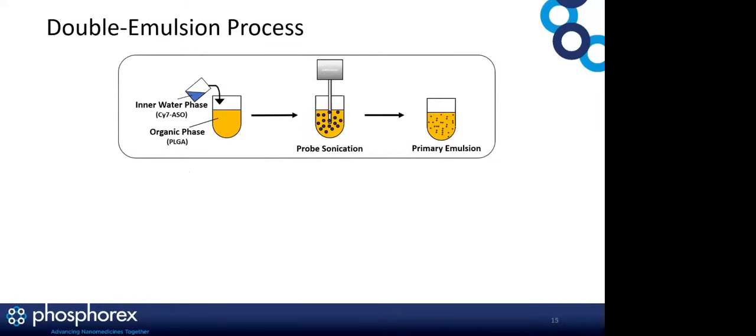Here we have an overview of the double emulsion process. So first, we prepare our primary emulsion by pouring our Cy7 ASO containing inner water phase into our larger volume of organic phase, which includes our PLGA polymer. We utilize that probe sonication in order to homogenize that solution and prepare a continuous phase.